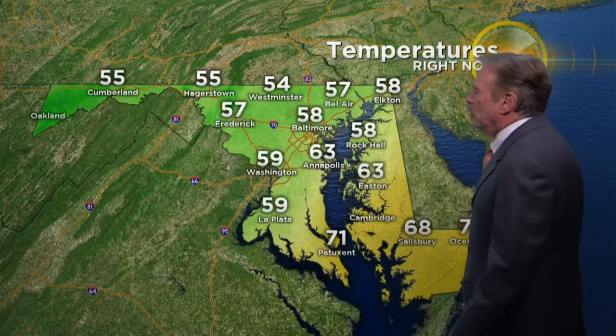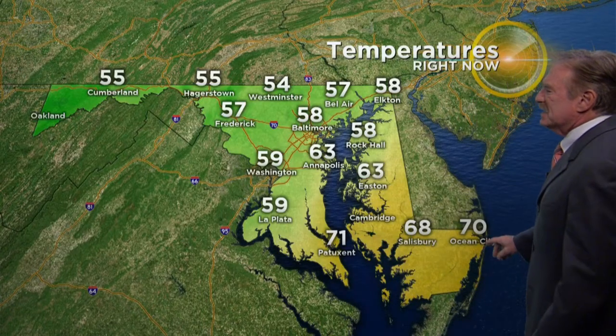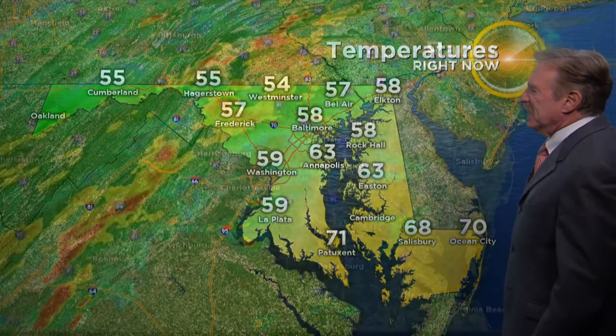57 in Frederick, 55 in Cumberland, 55 up in Hagerstown. The warm spot south of us, quite a bit milder there. 71 in Patuxent, 70 in Ocean City, and 58 up in Elkton.